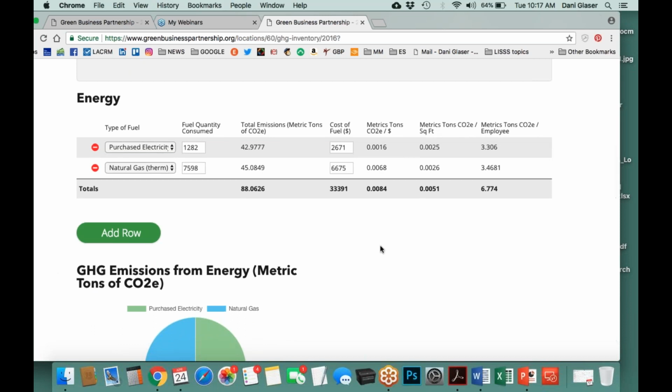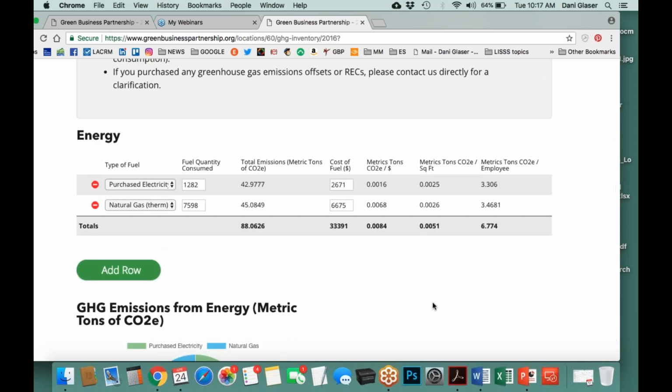Other metrics in this table are cost, square footage, and number of employees. The tool calculates the metric tons of CO2 for these categories as well. And the reason to have these numbers, for example, is if they expand their building, which they actually did in 2017, their emissions will go up, but looking at square footage, it may have gone down. More employees can mean more equipment. This allows companies to understand their greenhouse gas emissions in context.